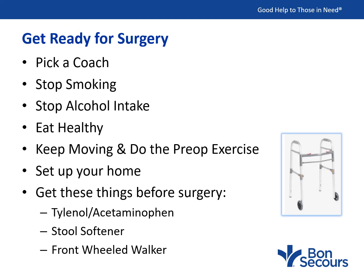Stop smoking. Smoking increases your risk of lung complications during and after surgery. It also decreases the ability for your body to heal itself. If you aren't ready to stop smoking yet, try to cut back 2 weeks prior to surgery, and do not smoke the night before or the morning of surgery.